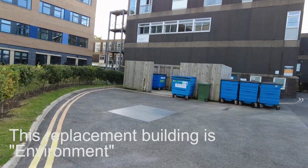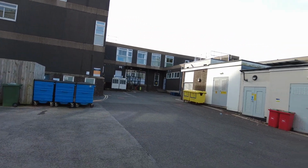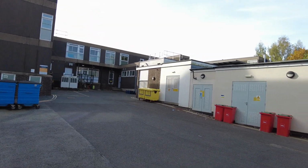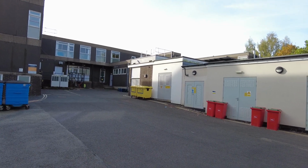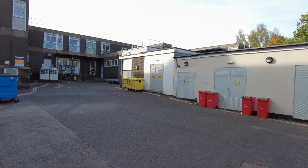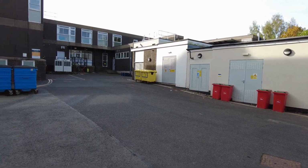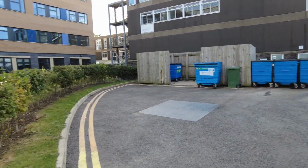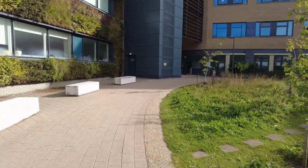Might be able to get through. So, yeah, what one used to do is come out of the entrance to the college and down some steps, which I think is where these generators or electrical units are. Yeah. And then you'd walk across here and into C block, but C block is now the environment.